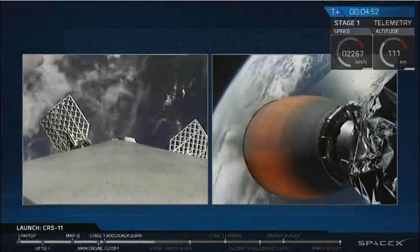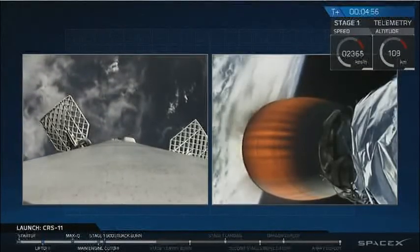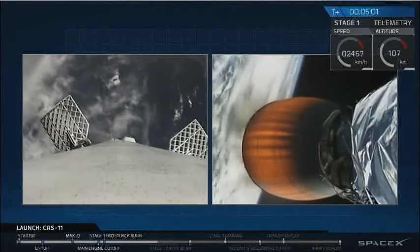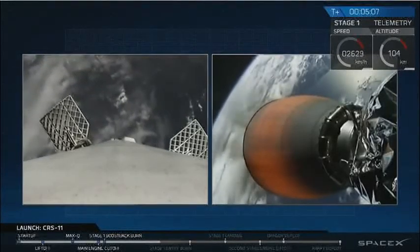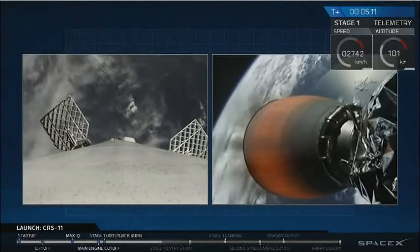Dragon has a long way to go after it separates from that second stage. However, right now, you can see on your screen on the right that second stage engine nozzle currently burning and thrusting Dragon into a higher orbit. On the left is the first stage. You can see those grid fins deployed. That first stage is currently guiding itself down towards landing zone 1 in Cape Canaveral, Florida.